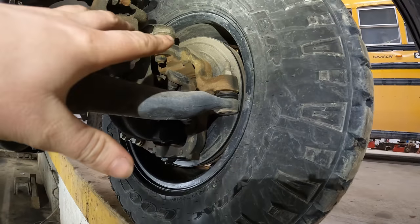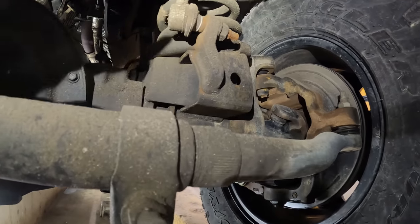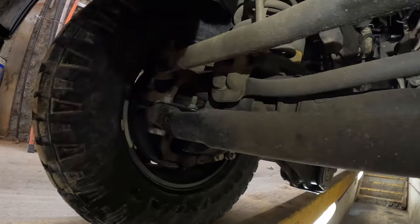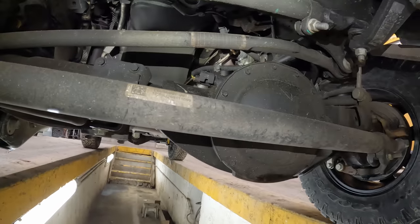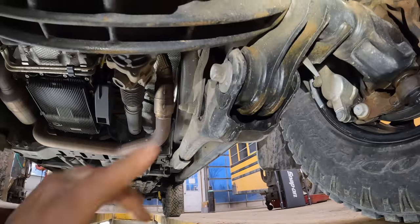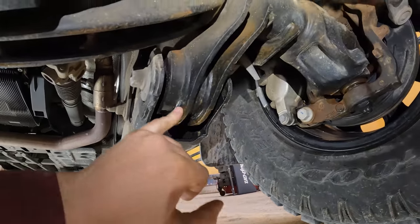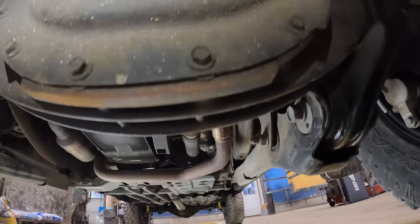Got a little bit of rust on the knuckle here. Nothing really to worry about. That's expected. Got some rust starting up here on the axle. Again, the front knuckle's got rust on it. It is what it is. These things just happen. The front axle actually looks pretty good. Not too much rust developing there. Now, you can start to see, however, on the Articulink suspension here, the lower control arms, you can see rust is starting to build here. Build all up in there, and then up here, starting to really get in there.